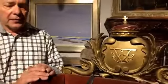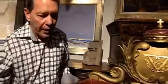The reason we know that it has royal history is on the back left leg, down at the bottom, it's burned in with the crown and his monogram for the castle that it came from. It's truly from a castle. Yes. Wow, that's incredible. Yep.